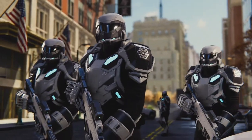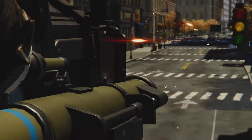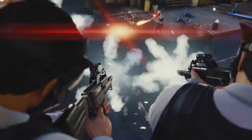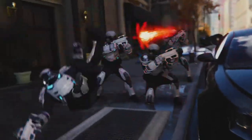What the hell is that? Probably demons incoming. Okay, that's a big vehicle. Magic missiles. Yeah, the best in the world, right? And a big guy.